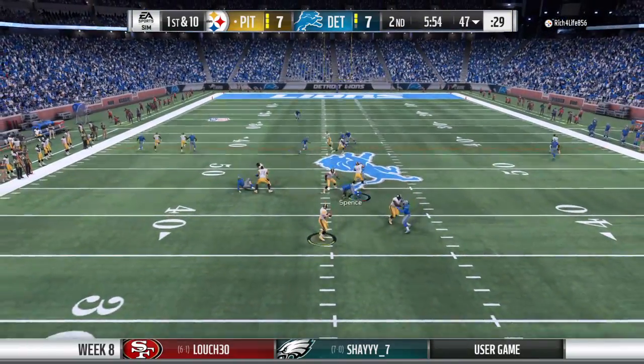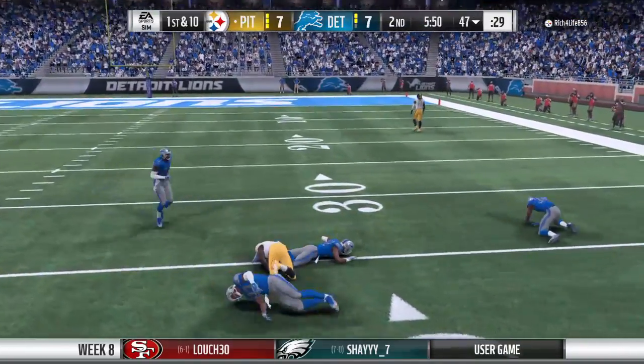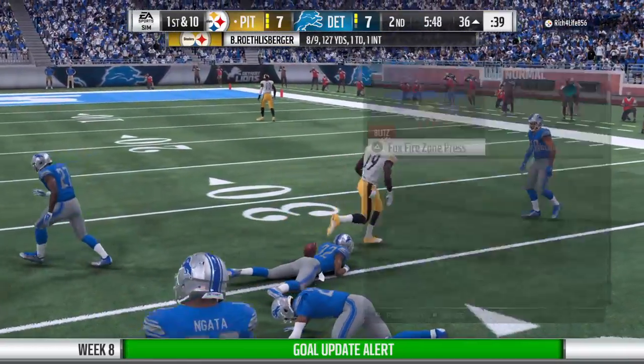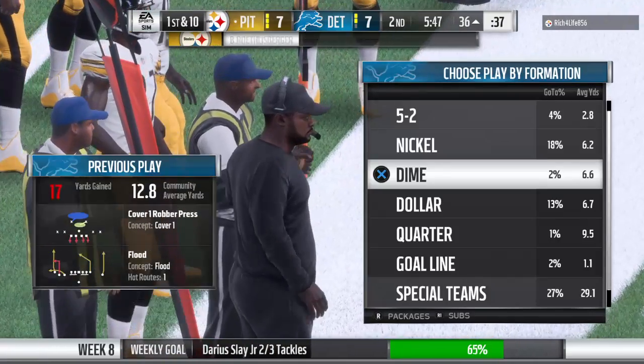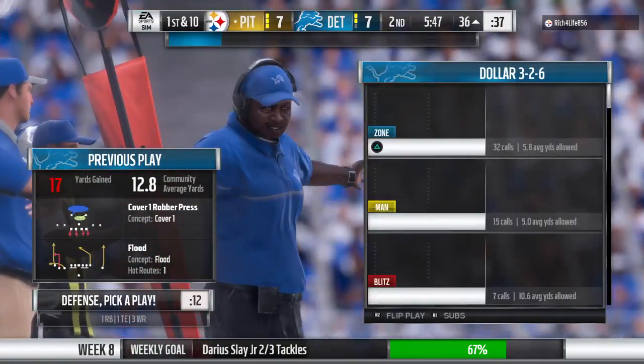Trying to shake off the interception. He'll look to throw. Finding room inside the 40. He'll find the rookie, Juju Smith-Schuster. And he's brought down. It'll be a gain of 17 and a Pittsburgh first.